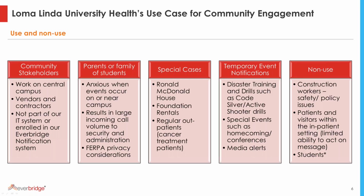and that involves an air horn sound that goes off. There's a very large siren that they sound if there's an emergency or disaster.